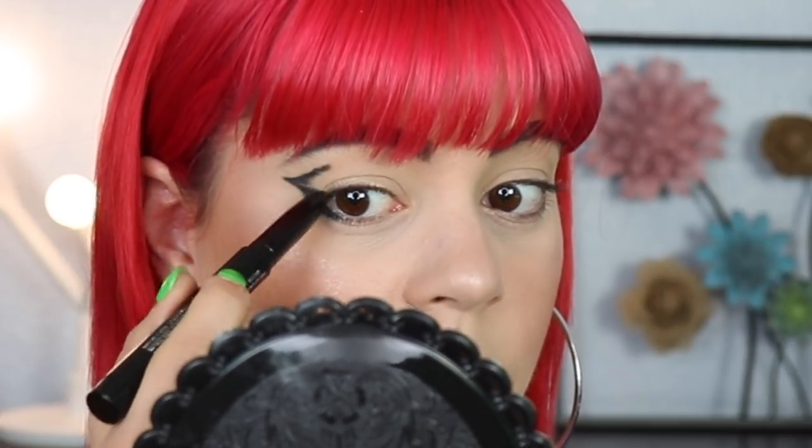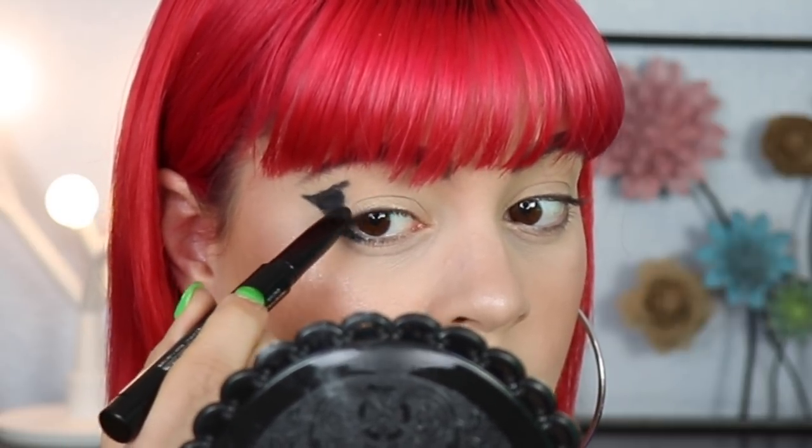And when I have the angle the way that I want it, I'm going to start bringing it in. And then I'm just going to fill in all of this. And I mean, this is going on so smoothly.